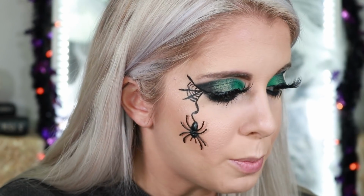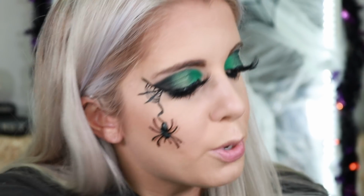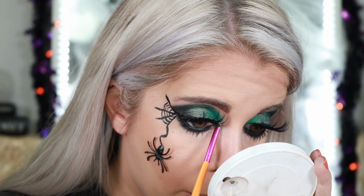So I do want to do an inner corner highlight. So I'm actually going to use the Jeffree Star Cosmetics Extreme Frost in the shade Sour Ice, because it has this beautiful green glow to it, which would be perfect for this eye look. So I'm going to take this little brush right here. This is from Morphe. This is just a small little brush. We're gonna dip it into the Extreme Frost today, and we're gonna push that into the inner corner. Like so.